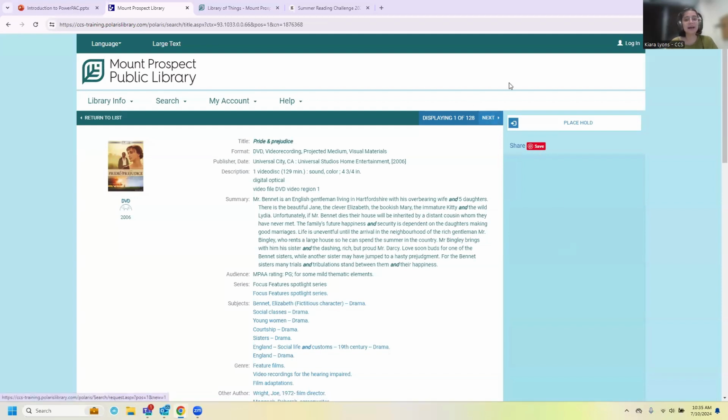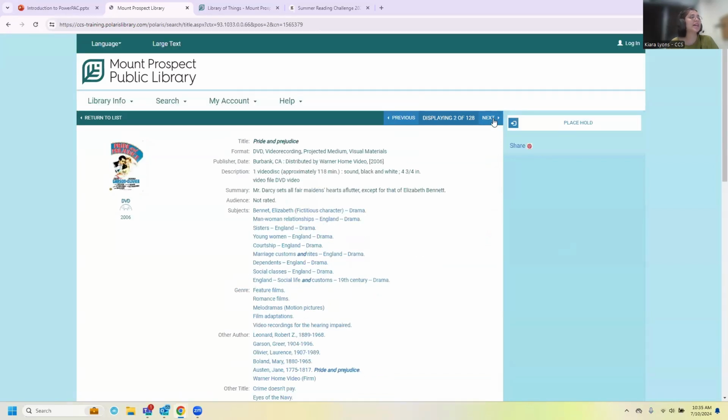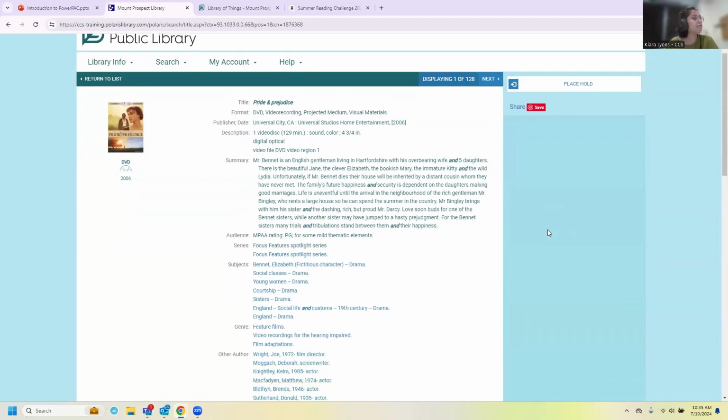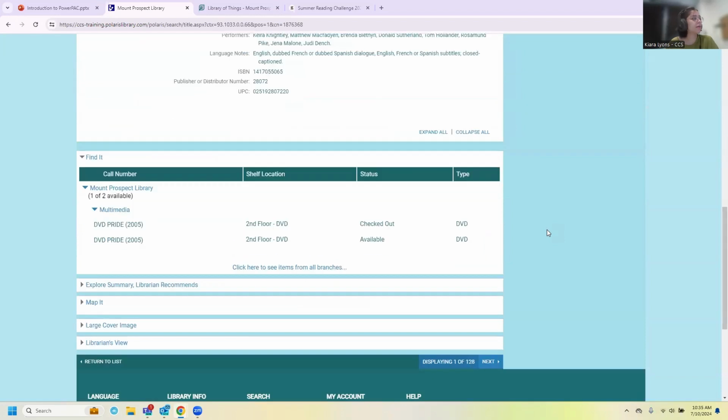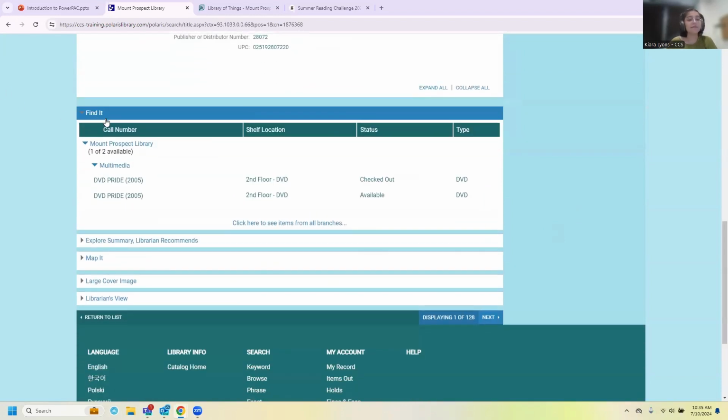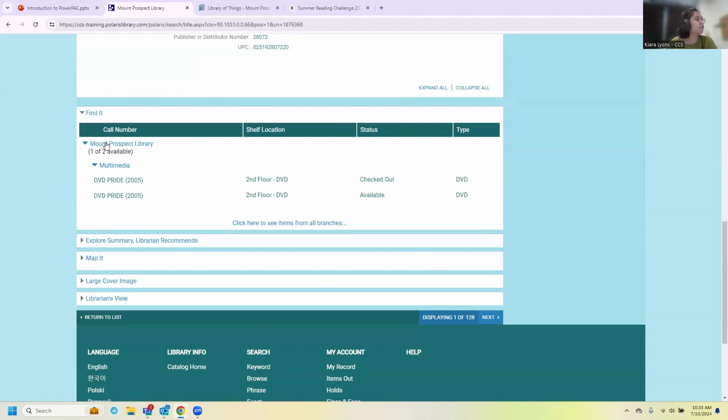If I click next up here at the top, this blue next, we will just be taken to the next record item so that we can continue reviewing our results without having to pop back to that main page. Scrolling down, there are a few things to see at the bottom of this record page. The first thing is that Find It again. You'll be able to see the same exact information, it's just also listed here.